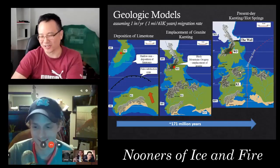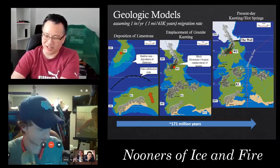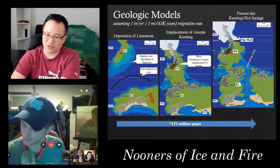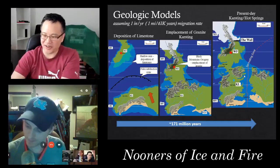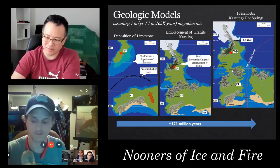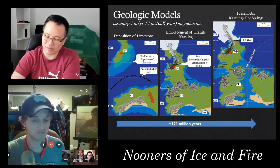Here's a little slide showing the present day geography, if you will, of Westeros. In that right hand slide, you have that crescent. That's the Mountains of the Moon. The shape looks like a crescent. And the Eyrie is probably built somewhere at the base of one of these mountains.